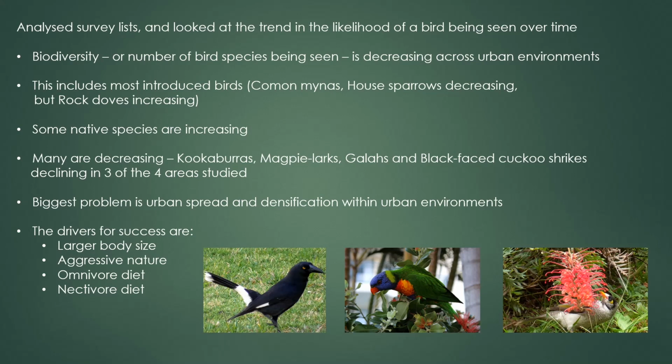And when you look at particularly some of the nesting requirements of these birds, especially kookaburras and galahs, then it's not surprising they're declining as large trees are taken down for urban development. And so the biggest problem is actually urban spread and the densification of urban environments that precludes, and unnecessarily precludes, I would emphasise, large trees and wildlife corridors and just habitat that these birds can utilise.